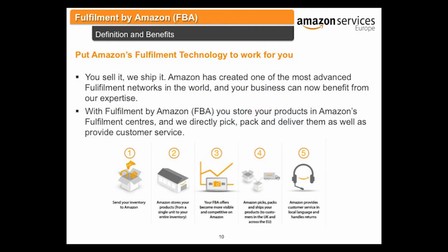Fulfillment by Amazon. Definition and benefits. Why don't you put Amazon's fulfillment technology to work for you? Amazon has created one of the most advanced fulfillment networks in the world, and your business can now benefit from our expertise. With Fulfillment by Amazon, or FBA for short, you store your products in Amazon's fulfillment centers, and when your order arrives, we directly pick, pack, and deliver them, as well as provide customer service.